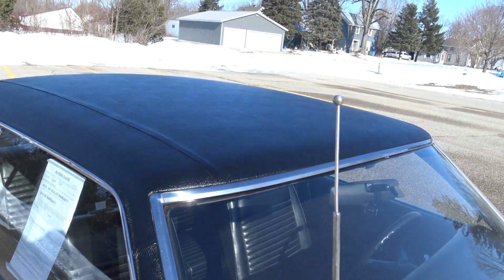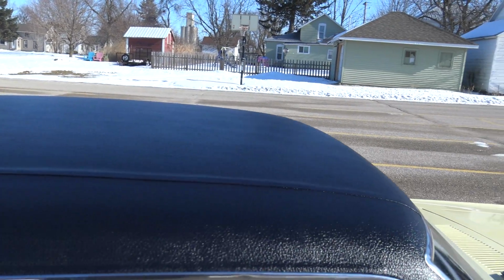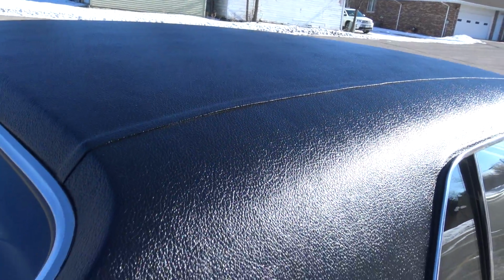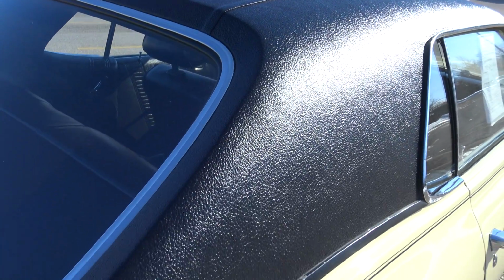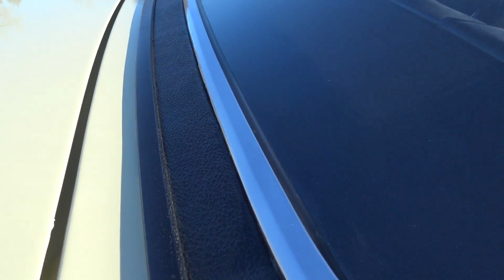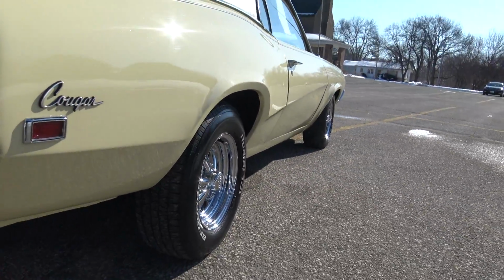And the vinyl top is excellent. Shines well. Don't see any bubbles or blisters anywhere around the back window area on the top. As we go all around here, the vinyl top is just great. Below the back window, there's no issues, no soft spots or nothing like that. It still has the original package tray in there. Original vinyl top all shined up beautifully.